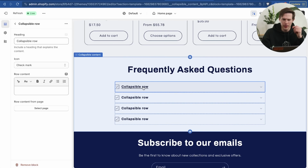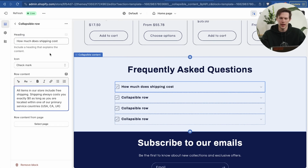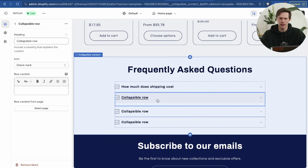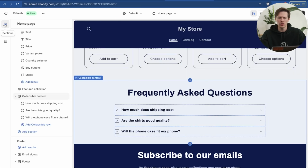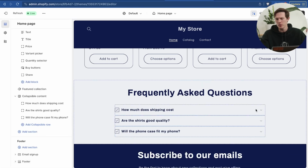But let's go and actually customize each of these. If we click on them, you can just click on the first one, and this is called a collapsible row. Let's say this one is "all," so we can add that. We'll add another one by clicking down here. Now if you click on Sections on the top left, that'll bring you back to that hierarchy tree, and you can add more collapsible content, more of these little FAQs, or you can remove them by clicking on them and then clicking on Remove Block. So now we have these.